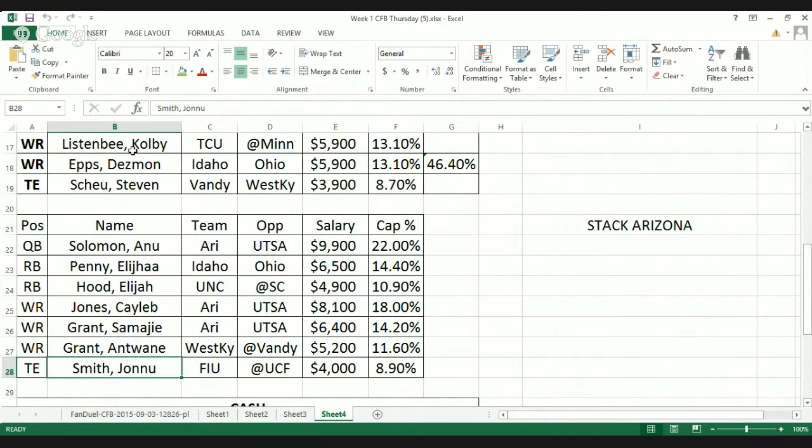And then going with Jonnu Smith, who's the number one tight end in college fantasy football. Now, here's the thing about Jonnu Smith. I don't love the matchup. This is strictly an upside tournament play. I don't know if FIU is going to really put up a lot of points here. I'm not in love with this matchup, but he presents such huge upside potential. This is a guy who had 30-point games at the tight end position last year. So, again, we're looking at the max potential that this guy has. This is a very high-risk tournament strategy.